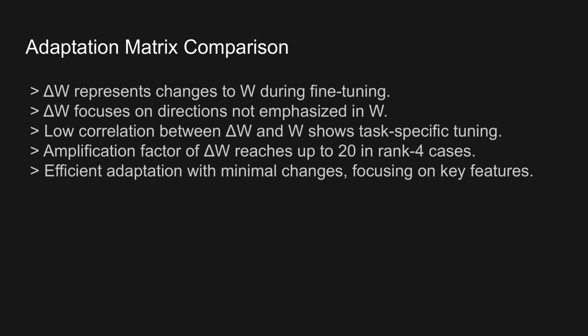In essence, delta W represents the changes made to W during fine-tuning. One of the main questions is whether delta W highly correlates with W. What do you think this means in terms of model adaptation? If delta W is highly correlated with W, it might suggest that LoRA is simply amplifying existing features in W rather than introducing new task-specific directions.